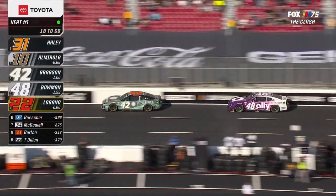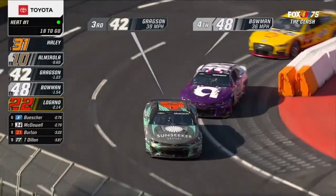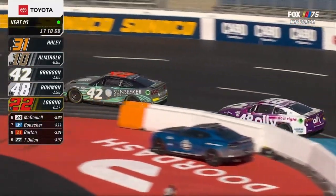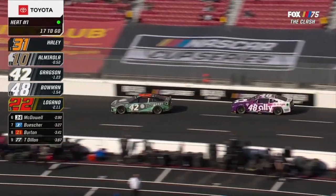Noah Gregson. Dow's going to get around him. Gregson running 3rd in the 42. He started 6th. And it's his first time in the Clash. You see them all the way down on the rumble strips already, all 4 tires. Alex Bowman is up in the exit of the corners. And we saw that in practice yesterday.